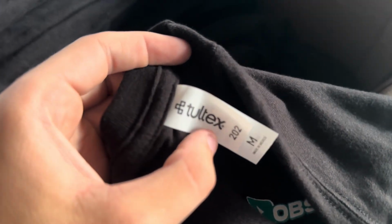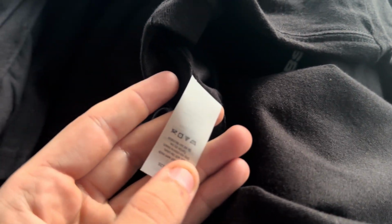But as you guys can tell, we got a crap ton. And if you guys are wondering what kind of shirts these are on, this is a Trulex. And I'm pretty sure he said it was 100% ring spun cotton, if I remember right. So I'm definitely excited about this.